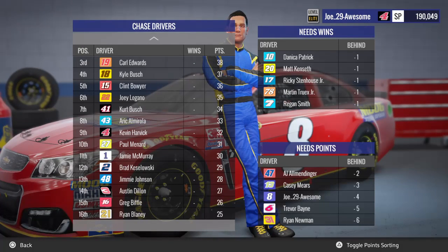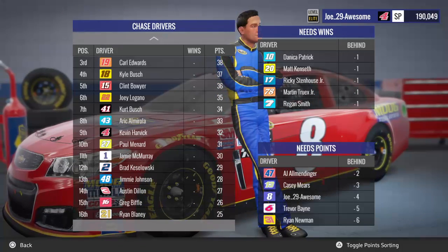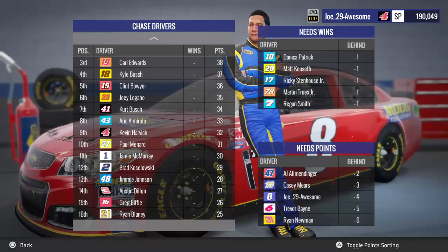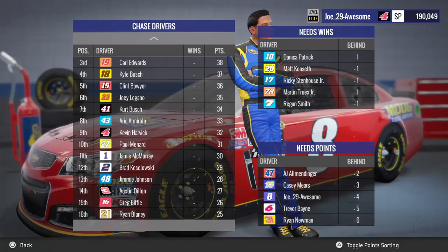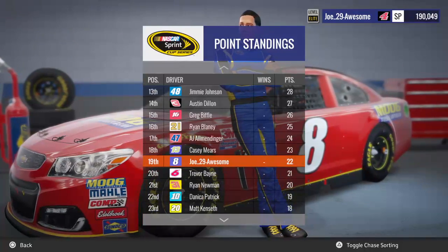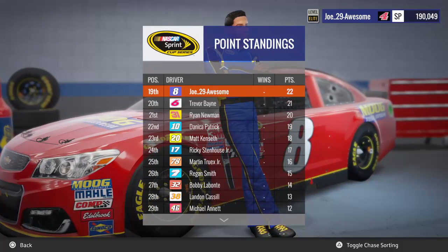There's the people who need a win. It's Danica Patrick, Matt Kenseth, Ricky Stenhouse Jr., Martin Truex Jr., and Regan Smith. The ones that need the points, it's going to be AJ Allmendinger, Casey Mears, Joe 29 Austin, which is 4 points behind, Trevor Bayne, and Ryan Newman. So let's see the bottom of these points, since they're basically the Daytona 500 finish positions.